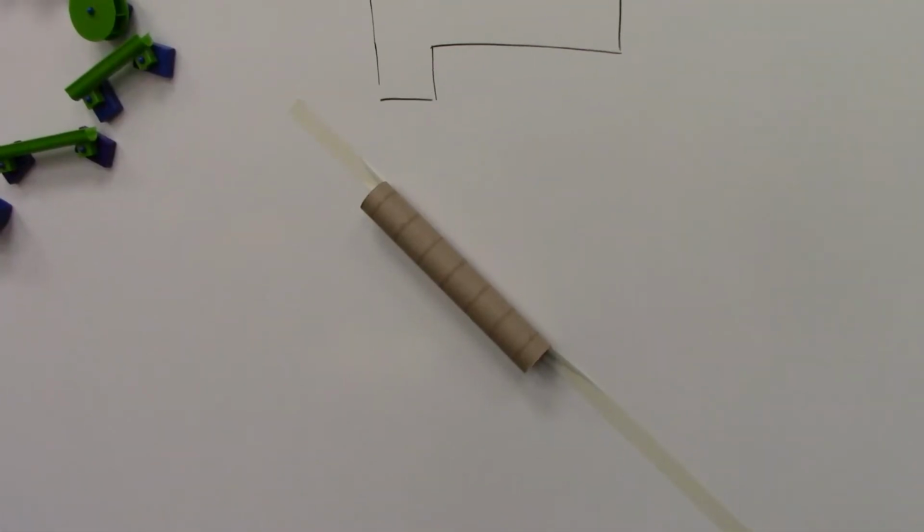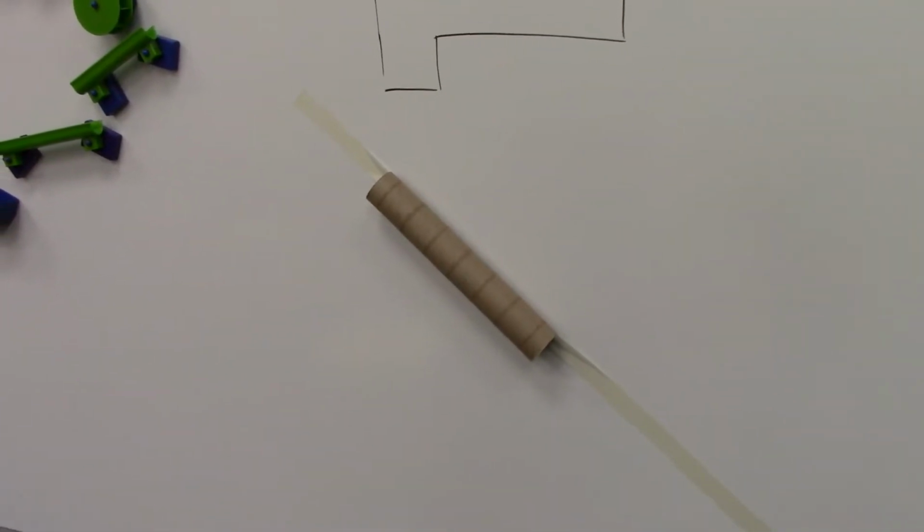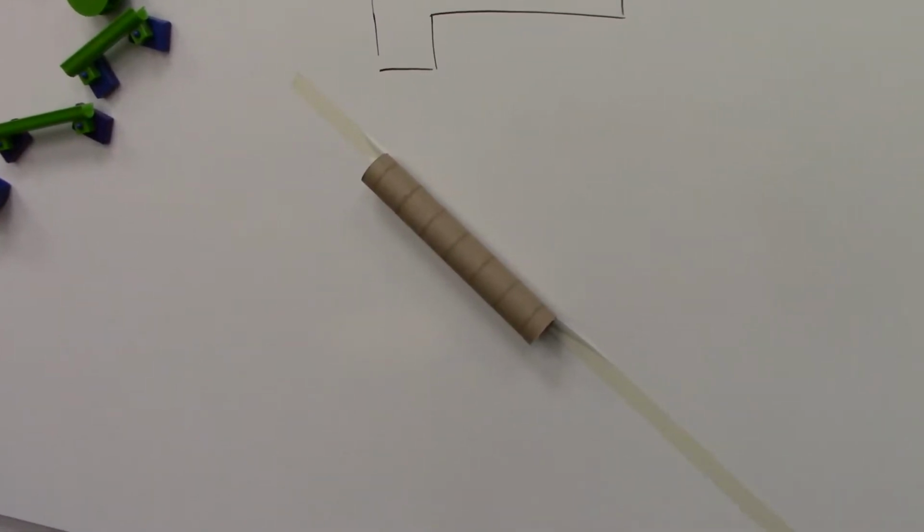So if it works, I'm going to be very excited, but if it doesn't work, that's okay, because we can always use our problem solving skills to make some small adjustments to make it work. I'm going to walk you through how I think my design should work, and then we're going to test it to see if it really does what we think it will.